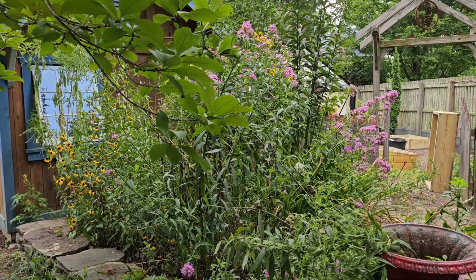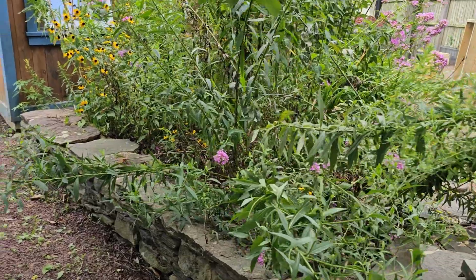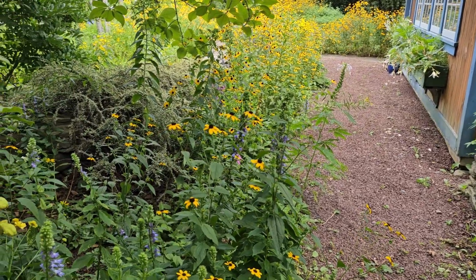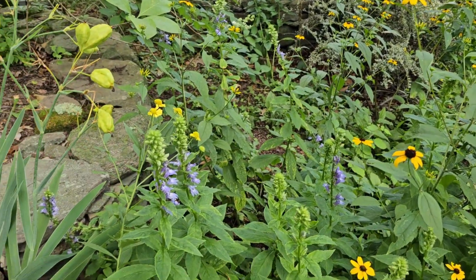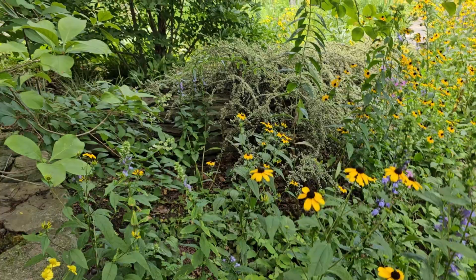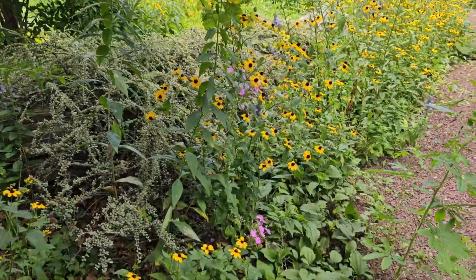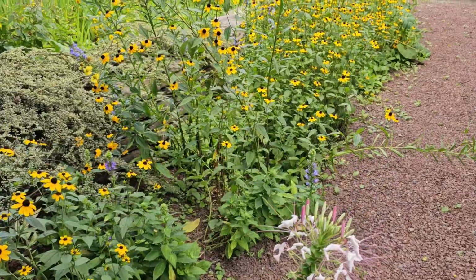And those pinks and yellows and blues, the three primary colors, really give it a sense of completion. And as you look over here, this looks like some blue lobelia growing here with the yellow rudbeckia and a little bit of the garden phlox, the pink of the garden phlox, and the cleome.